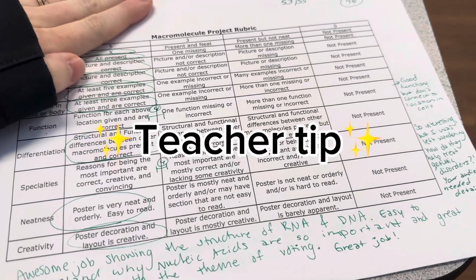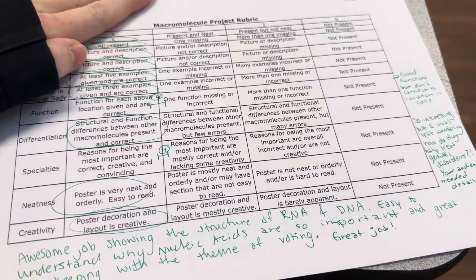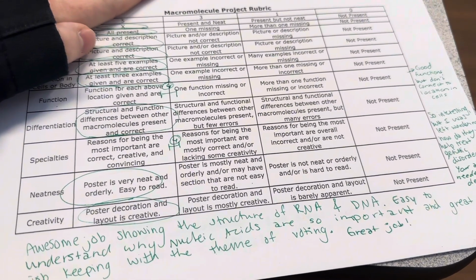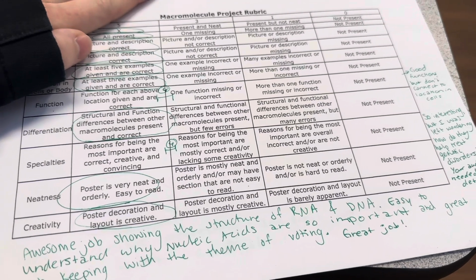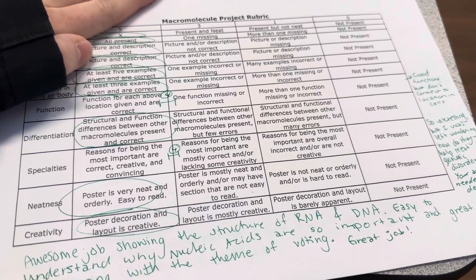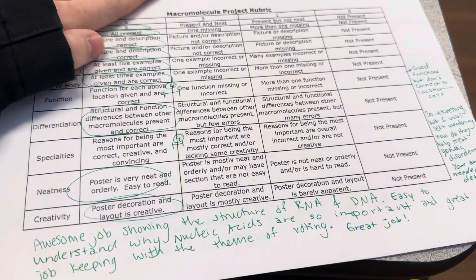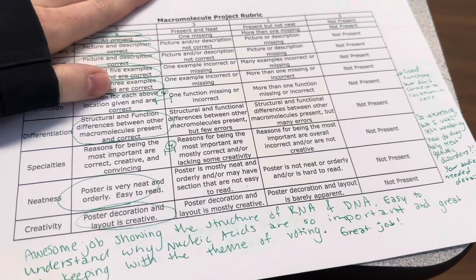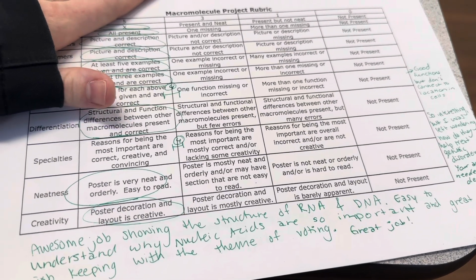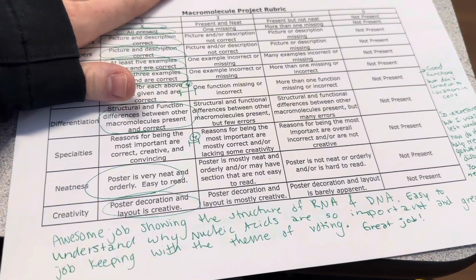Here's a teacher tip. This may be obvious, but if you're a first year teacher, maybe not. Having a rubric is a really great way of showing your students what they need to do for a project. They can just go down the line and say, okay, I have this, I have this, I'm missing this, I need to add this. And it's really easy for you to give them feedback as well, because you can go down the line and show them exactly where they needed to add some things or what they did really well. So if it takes you an extra 30 minutes creating your project to create a rubric, it's so worth it.